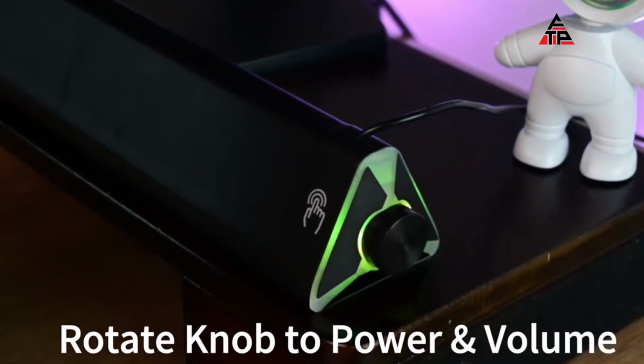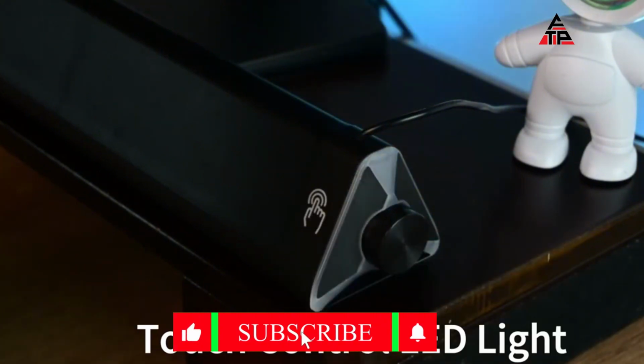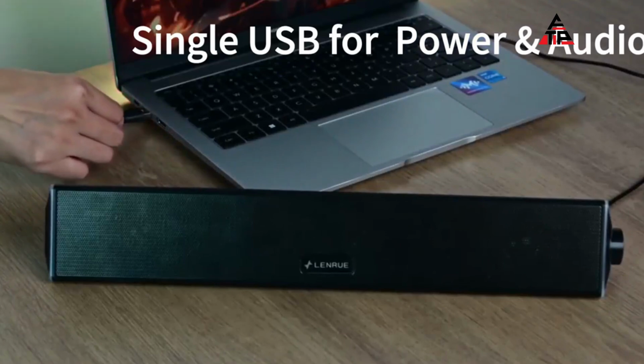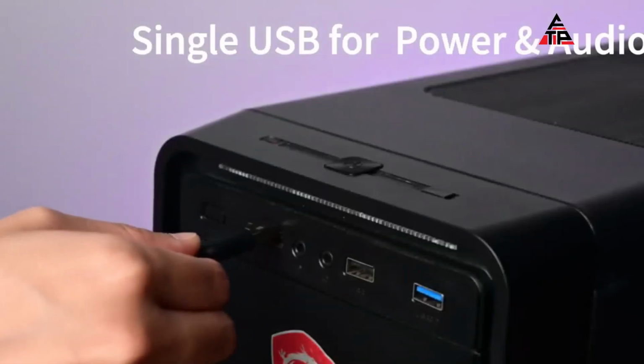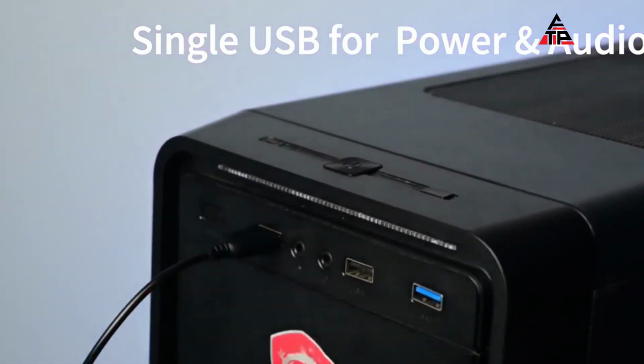Enjoy hassle-free connectivity with universal USB-powered compatibility, allowing you to connect seamlessly to PCs, laptops, and monitors using just one USB port, complete with a USB-C adapter. With plug-and-play simplicity, there's no need for drivers or software, just connect and enjoy high-quality sound instantly.